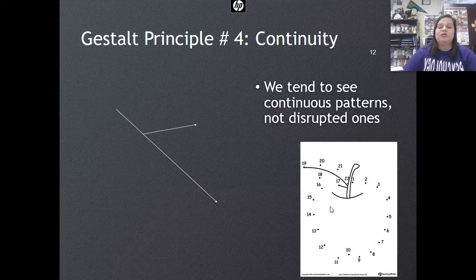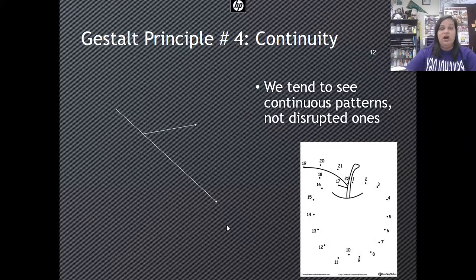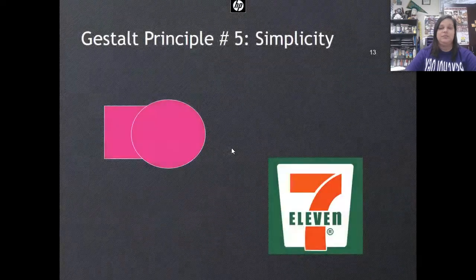So for example, if we have things that are like this dot to dot, we can probably already tell that that's going to be an apple. Our brain can connect those dots for us ahead of time. We can imagine these lines continuing on, even if they're not right here, but we can imagine what it would be like if they did continue. So our brain likes to imagine what things are like if they were connected and continuously connected.